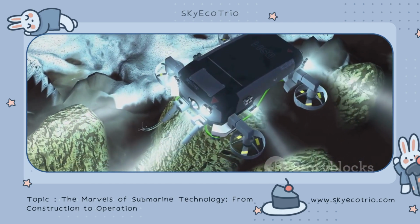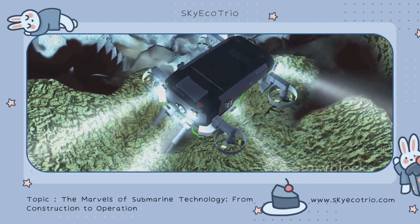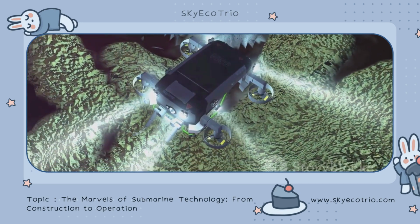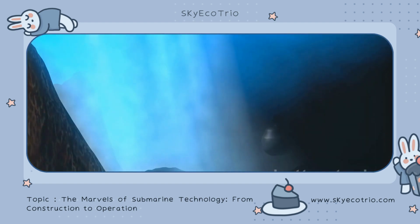But what about non-nuclear submarines? They've got a secret weapon too, air-independent propulsion or AIP. AIP systems build on the traditional diesel-electric setup, enhancing stealth and endurance by allowing extended submerged operation without surfacing. Whether it's fuel cells, Stirling engines, or closed-cycle diesel engines, AIP technology has given non-nuclear submarines a significant performance boost.